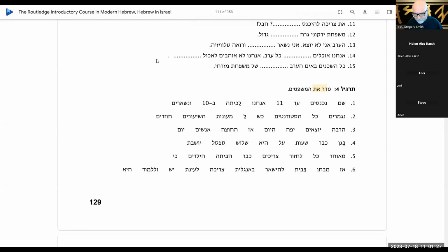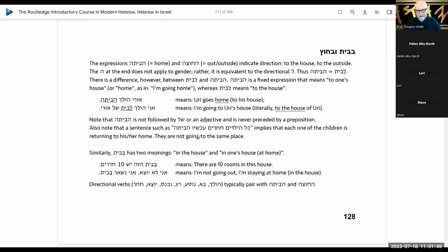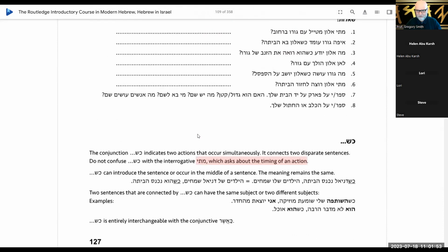Basically, these are like puzzles, and remember last time we finished this long one where we chose which word appropriately goes in the blank. I think we did pretty good on that. This entire chapter has been really interesting. It has given us the differences between the kasher conjunction and the matai, which is the interrogative. Remember that matai asks about the timing of an action. And kasher, basically, is when two actions occur simultaneously, so it connects two disparate sentences, as it says here.